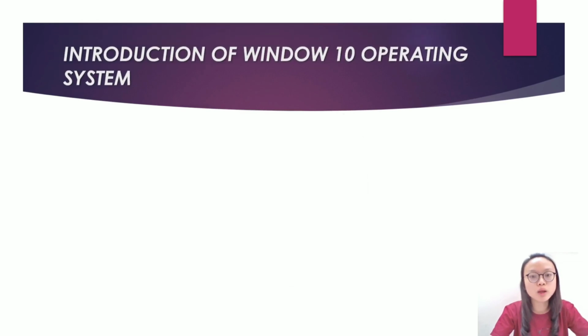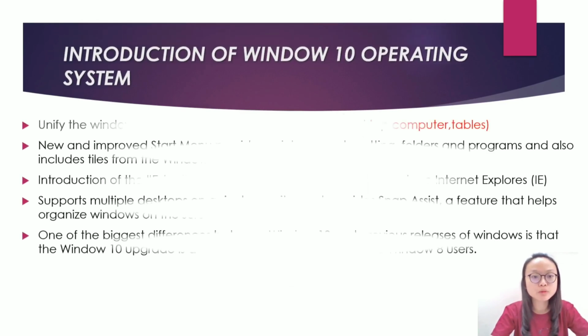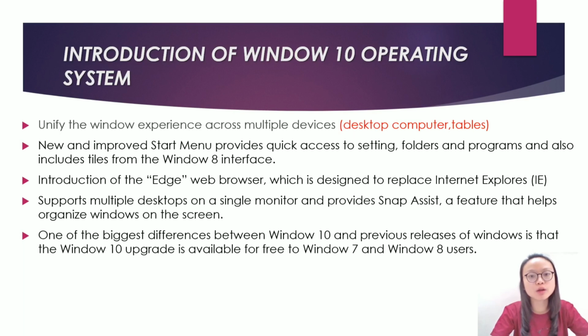Introduction of Windows 10 operating system. Windows 10 is a major version of the Microsoft Windows operating system that was released on July 29, 2015. It followed up Windows 8. Part of the reason that Microsoft decided to name the 2015 release Windows 10 and skip Windows 9 is because the operating system is designed to be a new direction from Microsoft.